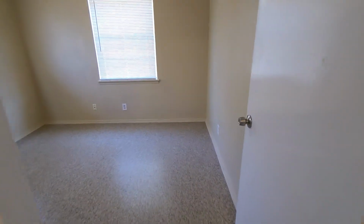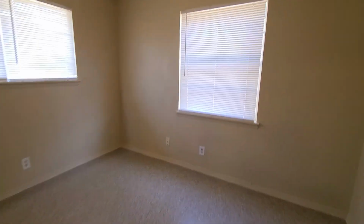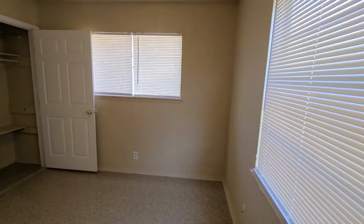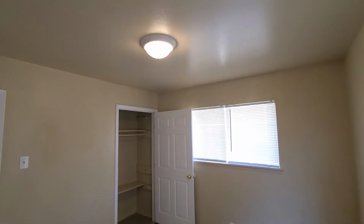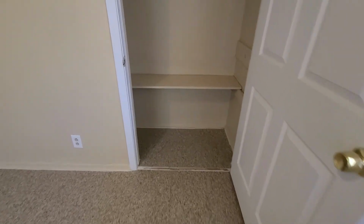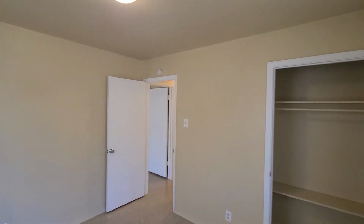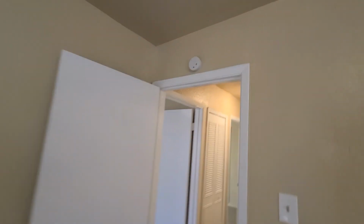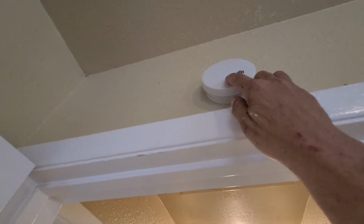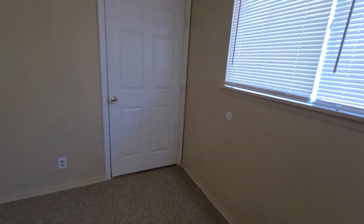This is the back room, bedroom number two. Walls, ceilings, and baseboards repaired and painted. New blinds. New smoke alarm. Okay, that's smoke alarm number three. We got one in every bedroom. Bedroom number two, new door stoppers.